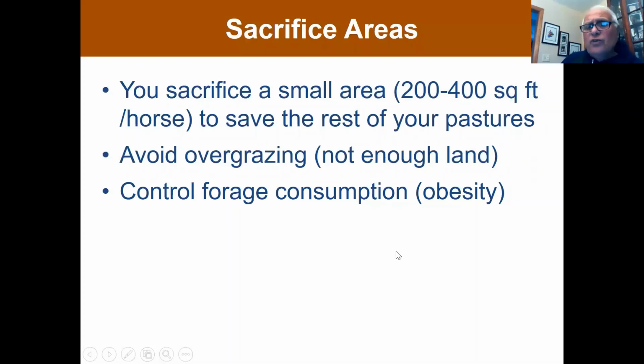And also sometimes you want to keep the animals in the sacrifice areas to control their forage consumption. This is especially important when the horses become obese. In order to prevent obesity, we have to keep them for some period in the sacrifice areas, and only let the animals be on pasture for a certain period of time.